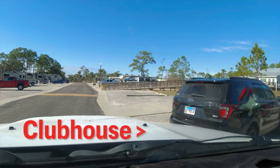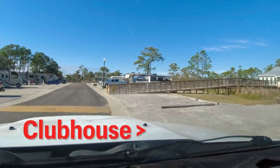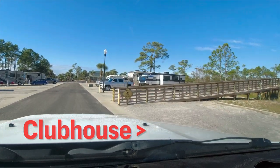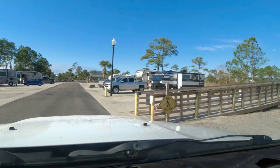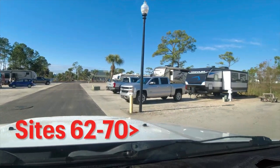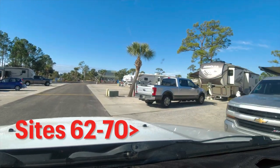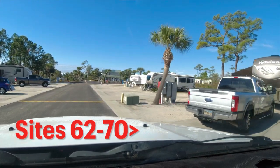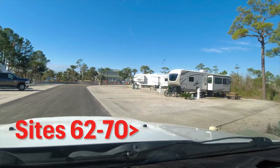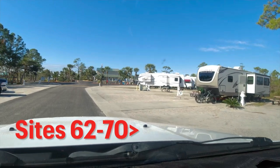That is the clubhouse. They have social events there. In fact, on Saturday they had a potluck dinner. We didn't go to it because we already had plans, but that's where they meet, which I think is really cool for long-term campers. They like to get out and socialize. They have a lot of folks that stay out here for several weeks and months, and we saw that. And there's the office straight ahead. I don't know if you call them snowbirds or not. I'm guessing so.